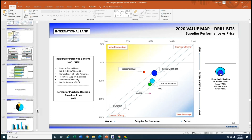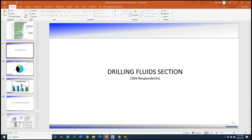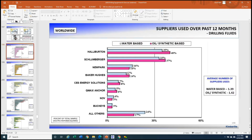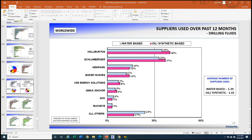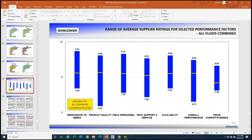Moving into drilling fluids, which will be our final product line to discuss today, we cover water-based, oil-based, and synthetics. Again, there are quite a few drilling fluid suppliers being used globally. So it's a very competitive, highly fragmented space. So when you take a look at the market share distributions in the U.S. land market, you can see that it's a heavily fragmented market.